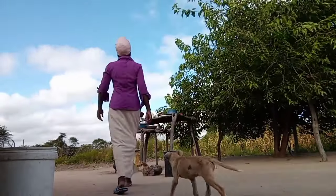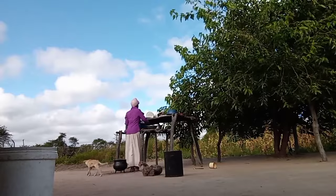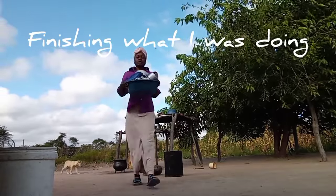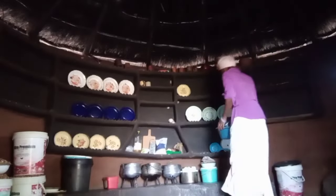So now I'm finishing what I was doing, because I had to leave what I was doing and go to the stream. So now I'm finishing up. Yes, I had to go to the well, yeah. Now I'm finishing up packing my plates and pots.